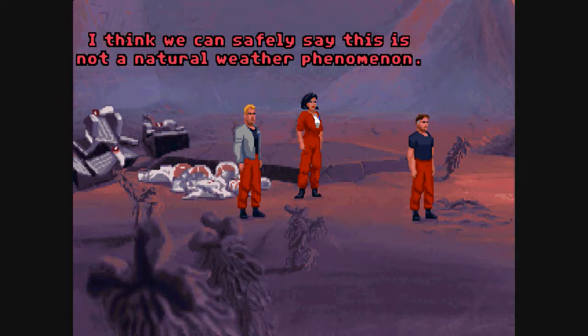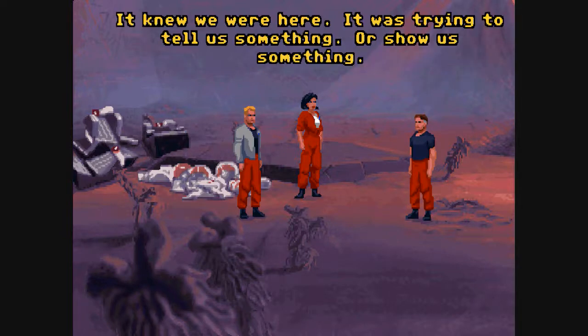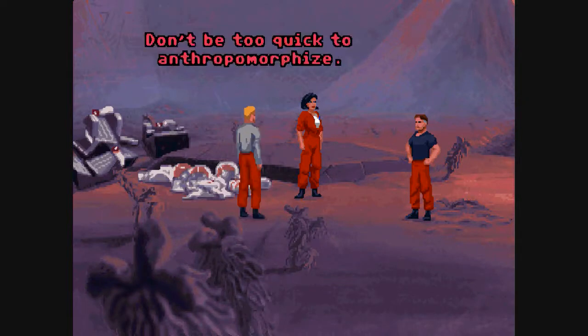I think we can safely say this is not a natural weather phenomenon. How about a mirage? Anyone voting for it being a mirage? It knew we were here. It was trying to tell us something. Or show us something. Don't be too quick to anthropomorphize.